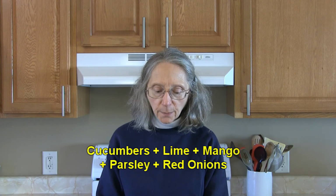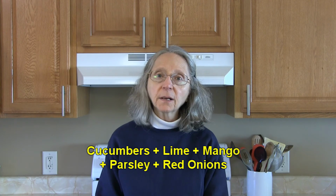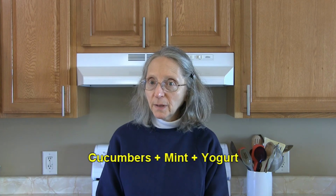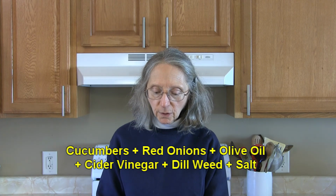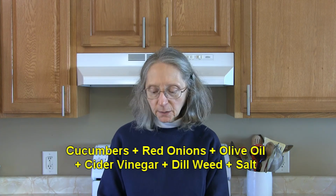Cucumbers with lime, mango, parsley, and red onions. Cucumbers with mint and yogurt. Cucumbers with red onions, olive oil, cider vinegar, dill weed, and salt.